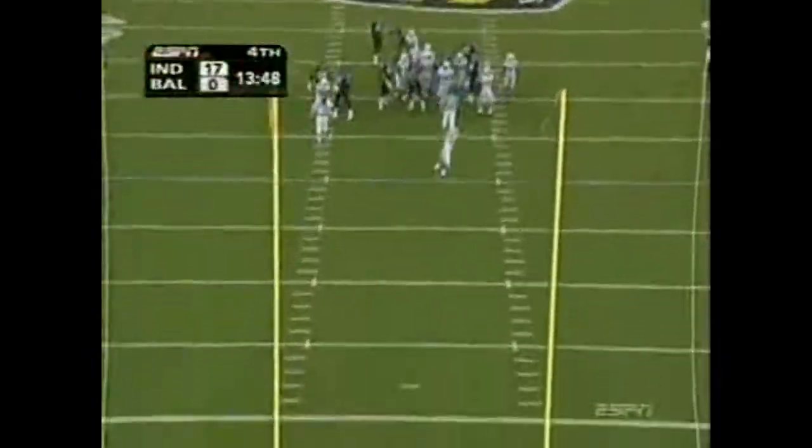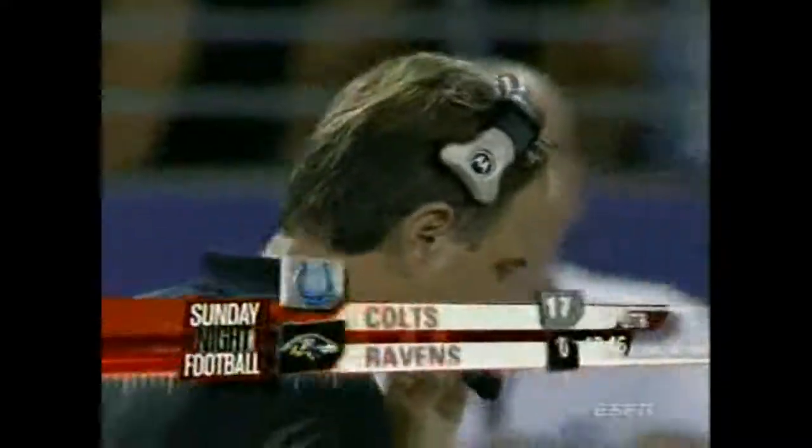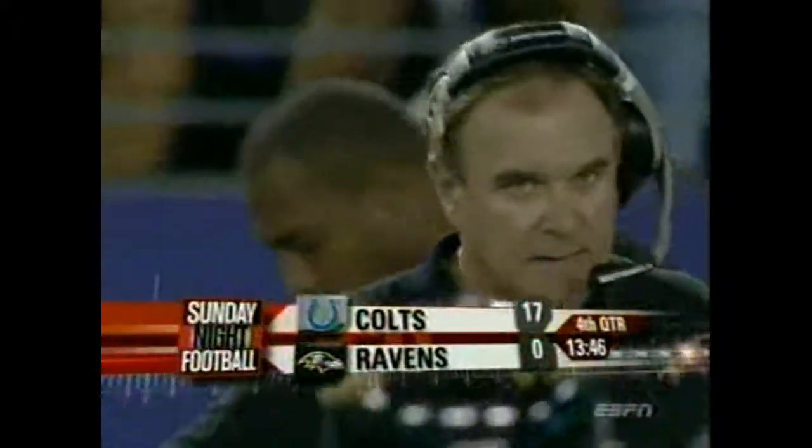Stover has missed 2. How about 3? Stover has missed 3. 38, 47, and 45. The Boo Birds are out in Baltimore. It's still 17-0.